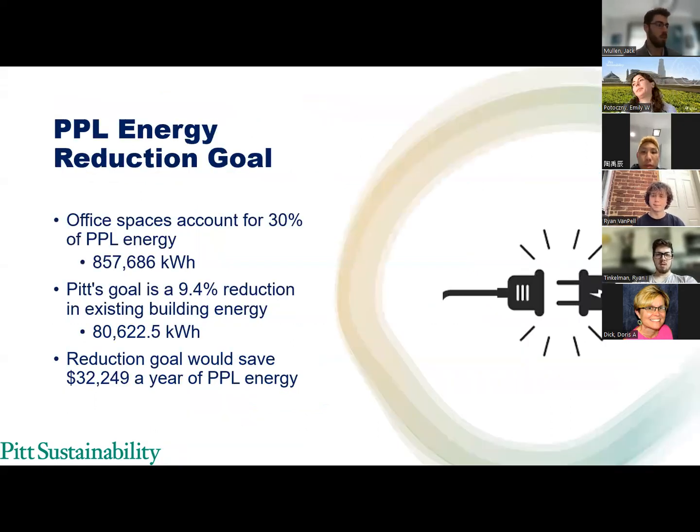Yeah, so that last number was based simply off the purchased electricity from Duquesne Light. And from there, we broke down the data even further to look specifically at office spaces and then specifically where we can get our reduction of 9.4% for more efficient building energy. Office spaces account for about 30% of PPL energy in Benedum Hall because of the sheer amount of laboratories, which take up just over 70% of the energy.